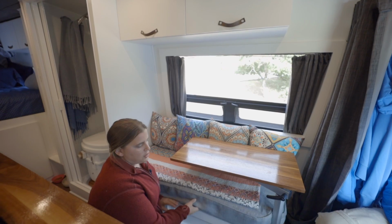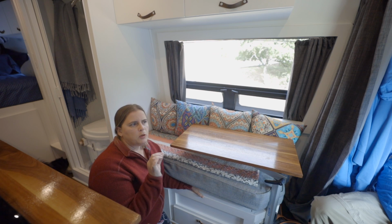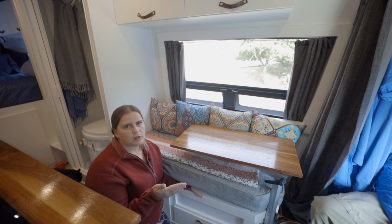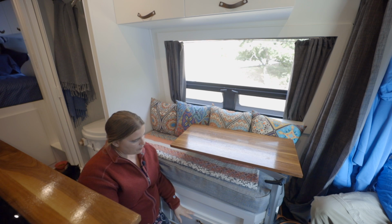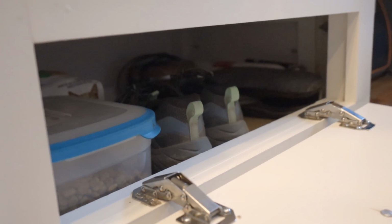Then underneath the cushion here we have a storage area, and we actually put USB ports and outlets under there. This is essentially for us to be able to charge our camera gear and everything like that when we're traveling, a safe place for it to be and charge as we're going down the road. Down here in the very bottom, a little bit of cat storage and shoe storage.